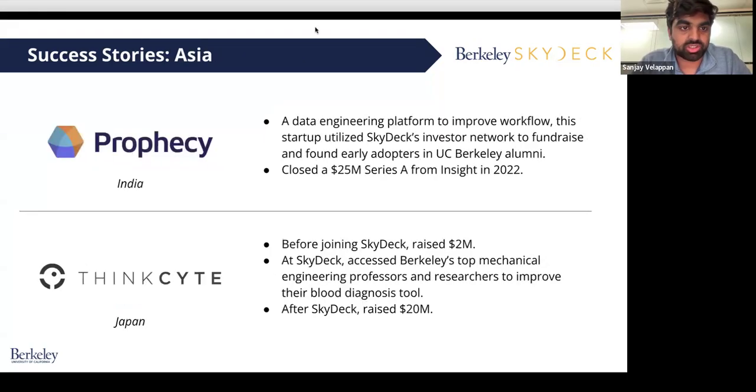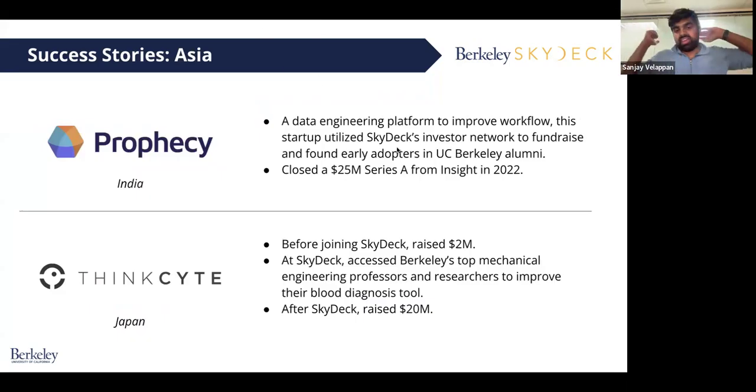Yeah, a lot of great success stories from Latin America. And then finally, Asia. ThinkSight healthcare company went on to raise 30 million. Prophecy out of India went on to raise 25 million.